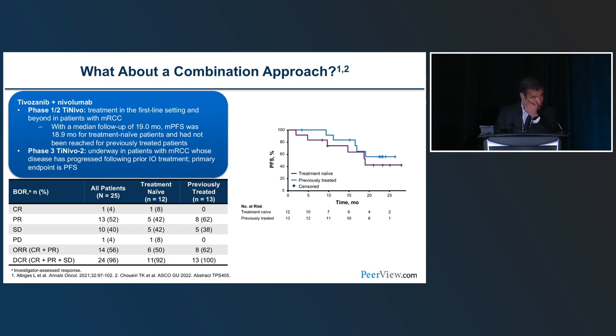Now, what about combination therapies? We really focused a lot of our discussion at the outset, reflecting on frontline regimens, on Cabo-Nivo, lenvatinib pembrolizumab, axi-pembro. There are other possibilities here with emerging TKIs and other immune therapy partners. So this is the data for tivozanib and nivolumab in combination. This was run by Laurence Albiges and is now published in the Annals of Oncology. My fellow Luis in the audience wrote a very nice commentary on this in the Annals of Oncology. But this was a 25-patient study that demonstrated, I think, an impressive partial response rate, 52%, CR rate of 4%, and you can see the Kaplan-Meier curves off there to the right.